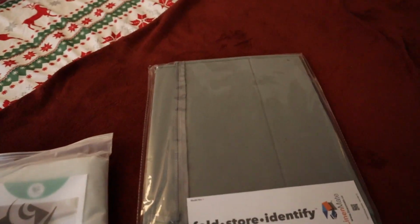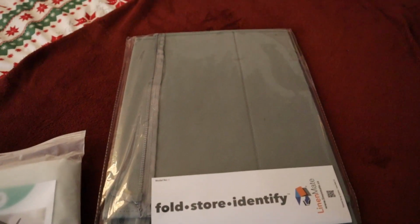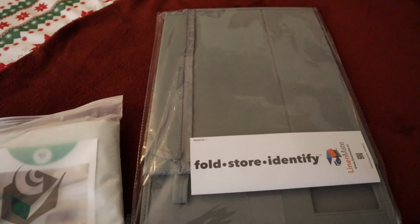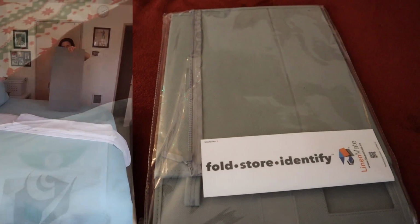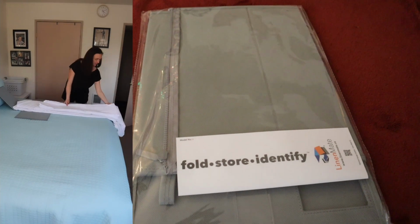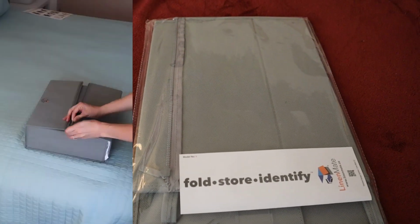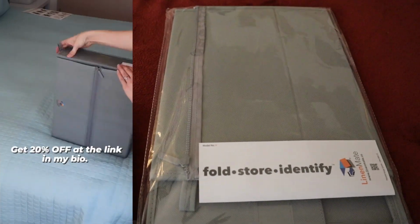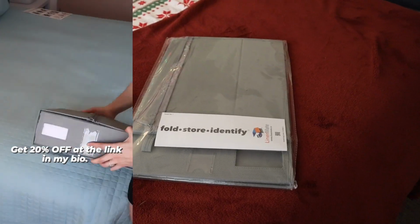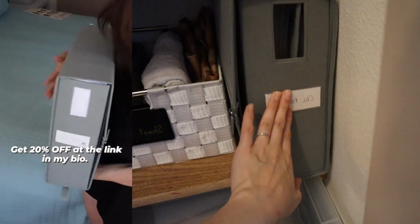And then this is a really interesting product that I was fortunate enough to test, and I'll pop that video up on screen. This is a LinenMate, and it stores all of your sheets and other blanket linens really easily. It's kind of one of those products that helps you fold and store, which is super smart. And then you can actually store your sheets or whatever linens you're using in there vertically, which is super smart.